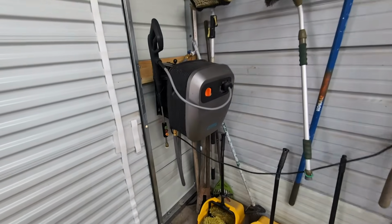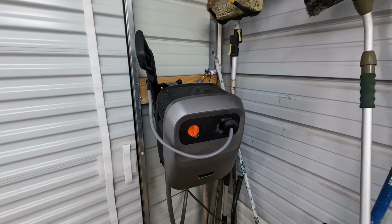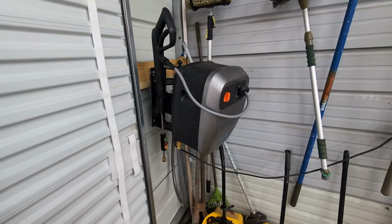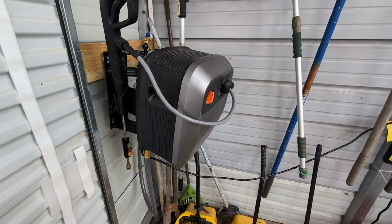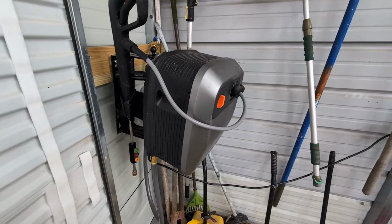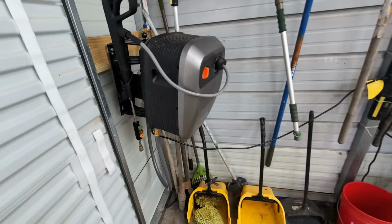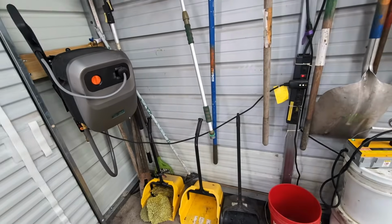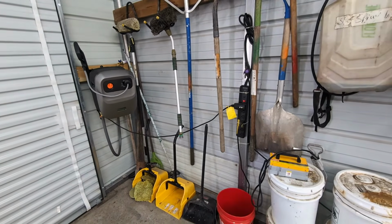I added this Giraffe Tools little pressure washer for the guys to wash their vehicles quickly. It works really good. I'm impressed. It's a nice little tool. I wasn't expecting it to work as well as it does, but it comes in really handy. The guys are able to clean the vehicles and keep them clean, so that we look more professional when we're out working in the neighborhoods we work in.